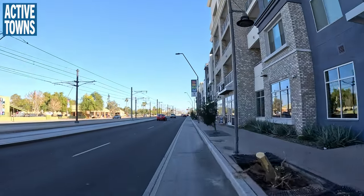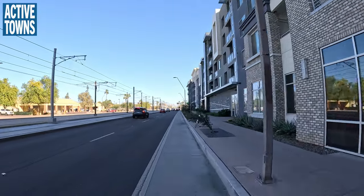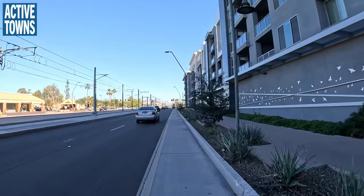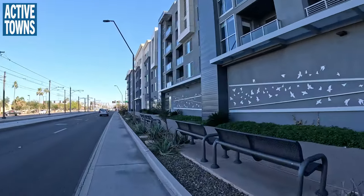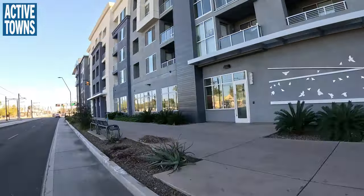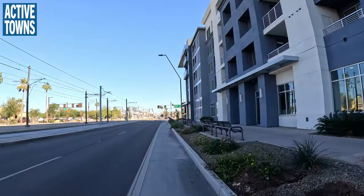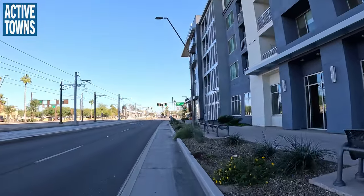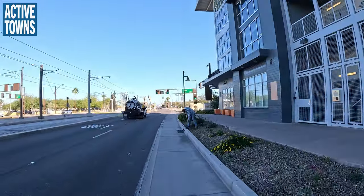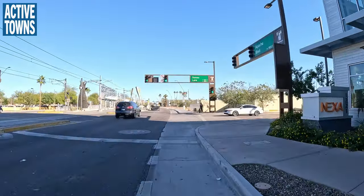Again, love that this is multimodal, but come on, guys. We have more than enough space to have made this over here a really wide multi-use path, multimodal path. I suppose I could have taken it. It's about 10 feet. If it were 12 to 14 feet, it would be incredibly tempting.